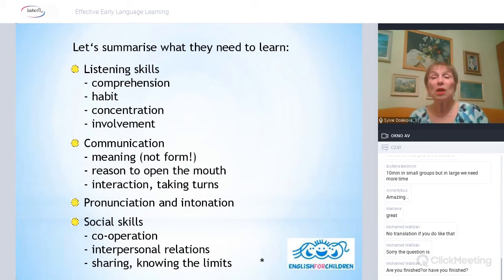Unfortunately, a lot of teachers were taught this way. Focus on form. First the list of vocabulary, then the grammar rule, and now translate, please. And they apply the very same technique towards the children, which is absolutely horrible, because the children are not able to digest this way, I would say. On the other hand, they have a gift to grab the meaning much sooner than the adults. We give them the reason to open the mouth, which is a rule valid even for teenagers.